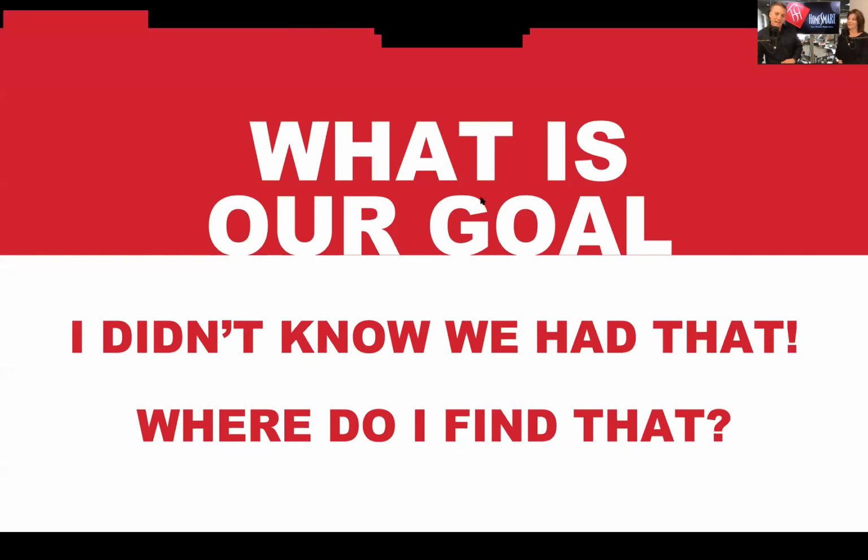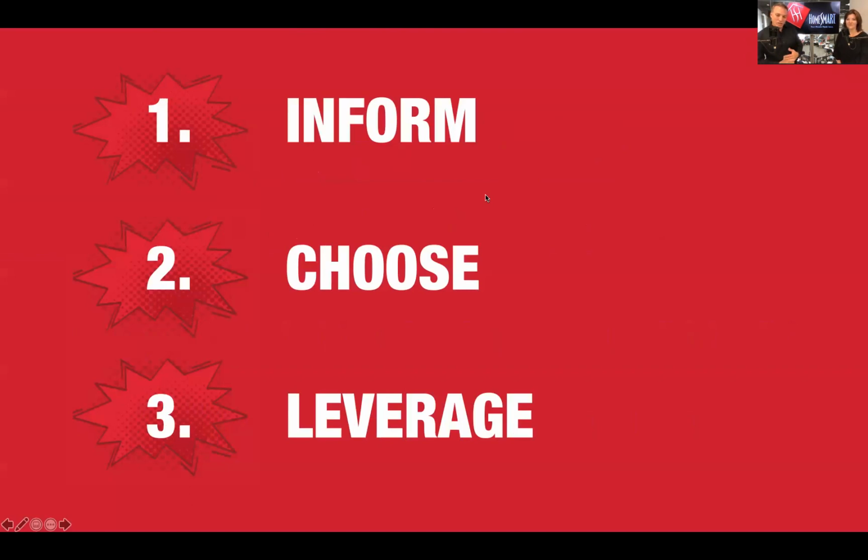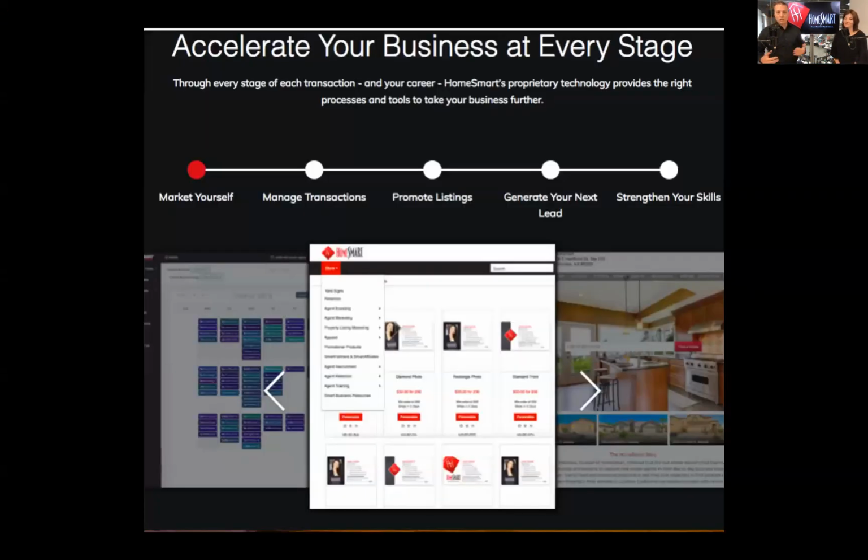Yes. So the second goal, the overall premise, is we want to inform you. We want to inform you with what's available, inform you with how different things work. We want to help you choose and figure out which tools to use. And then once you do that, we want to help you leverage that and use that in your business to grow. The object of everything we're doing here at HomeSmart is to help you generate and grow your business, at every stage of your business.